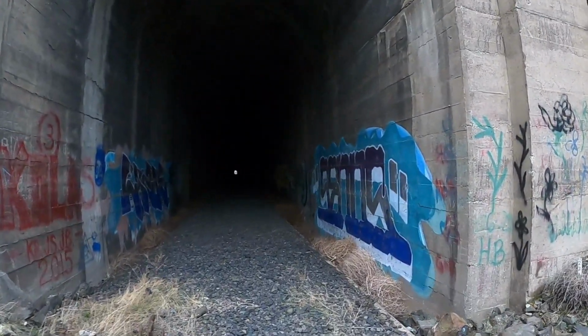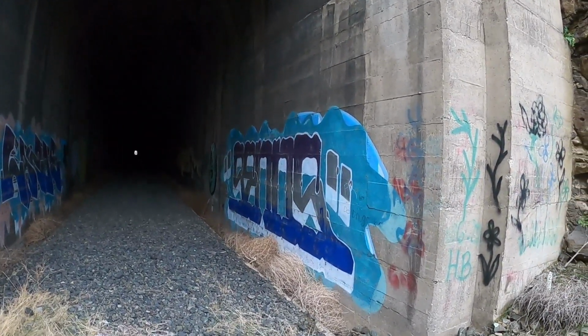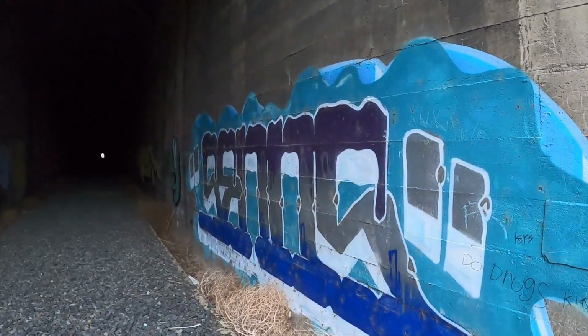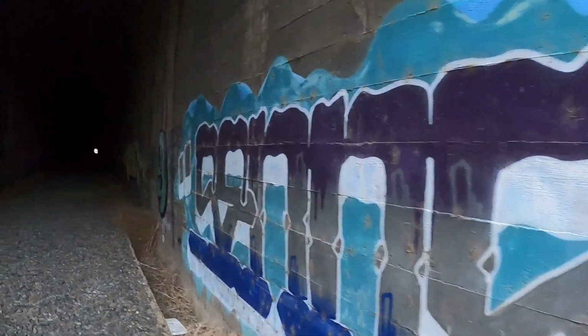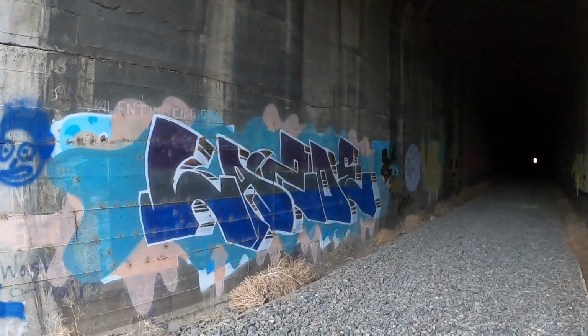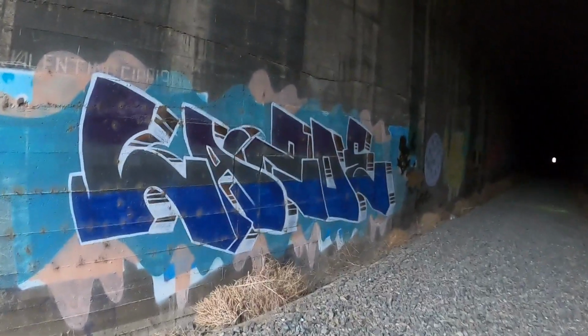Take a look at this train riding here, then get ready to go inside. Well, I call it train riding. It looks like train riding, but I guess in the absence of a train, you got a tunnel wall. Well, here you go. Glad to see it's still intact.